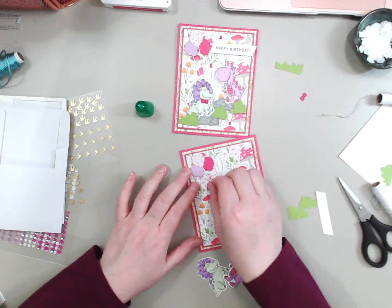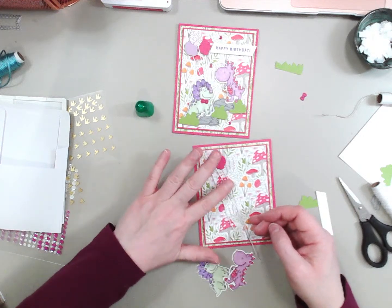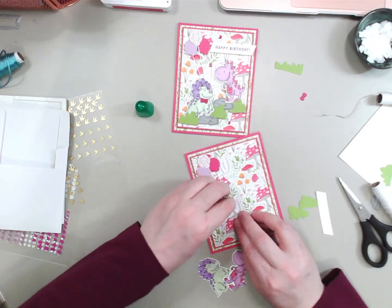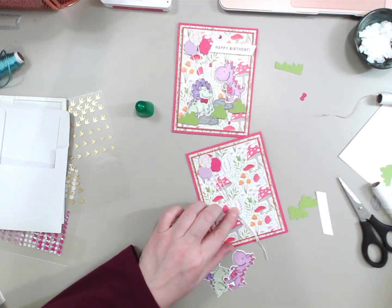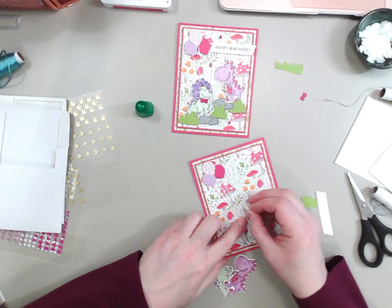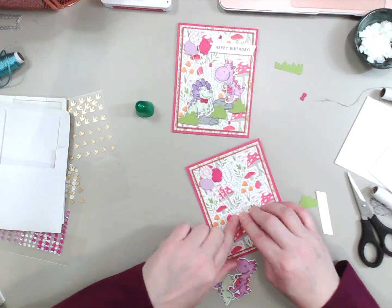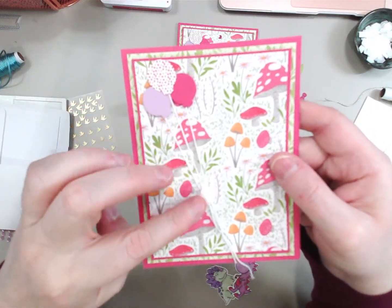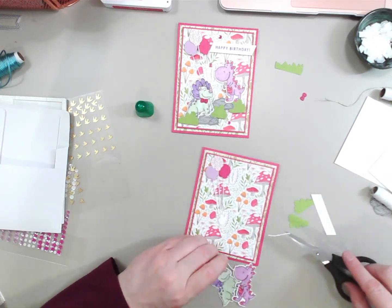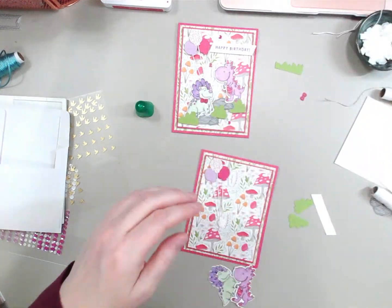Then I'm going to grab these strings, smooth them out, and put them together here. I'm going to grab a dimensional and stick it right over top. Just like that. So they're pulled really tight and secured with that dimensional. And then I'm just going to cut off the bottom here. Whoops, that's stuck in my snips. All right.